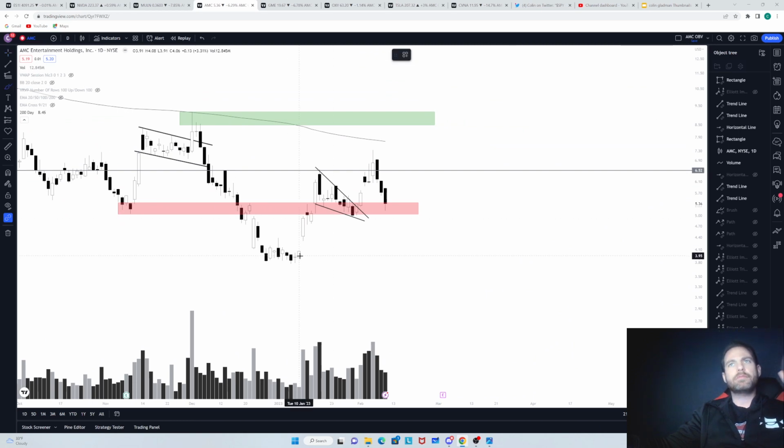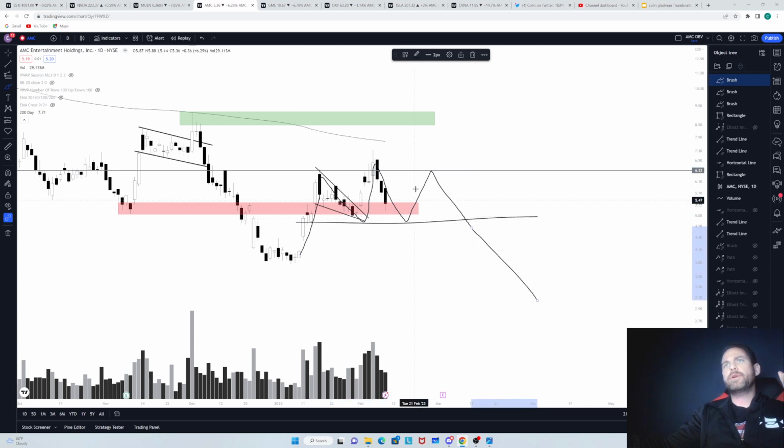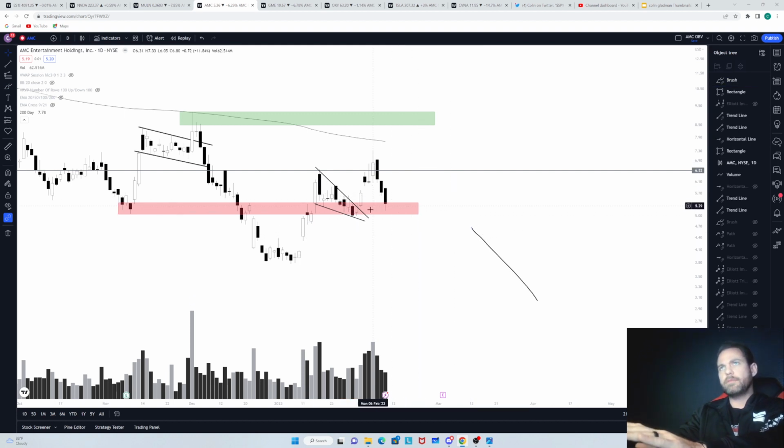I wouldn't be surprised at all leading up to this. No telling if this is going to happen or not, but this is definitely giving me head and shoulders vibes. You've got your neckline right here. And then the push down on a head and shoulders is basically equal to the head. So that would take care of that gap fill. I've said all along, I think the gap will eventually fill. It's just the timing of it.